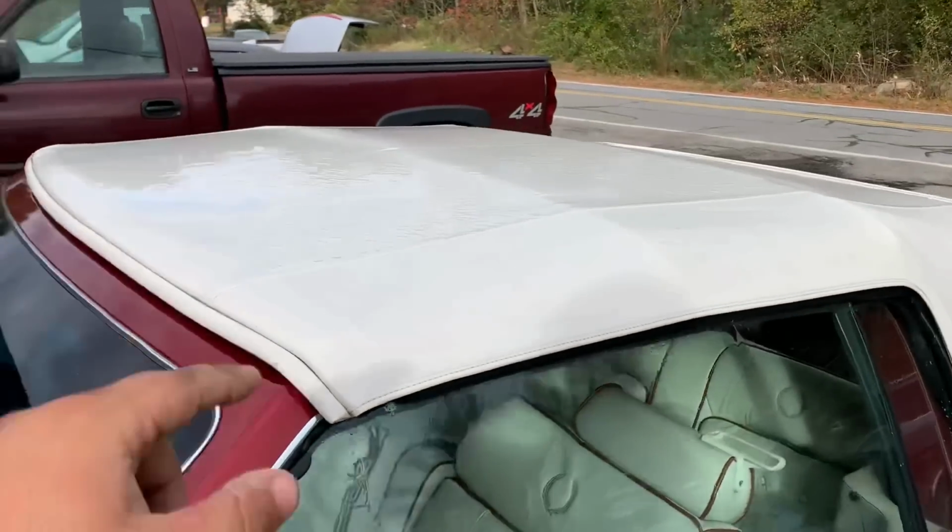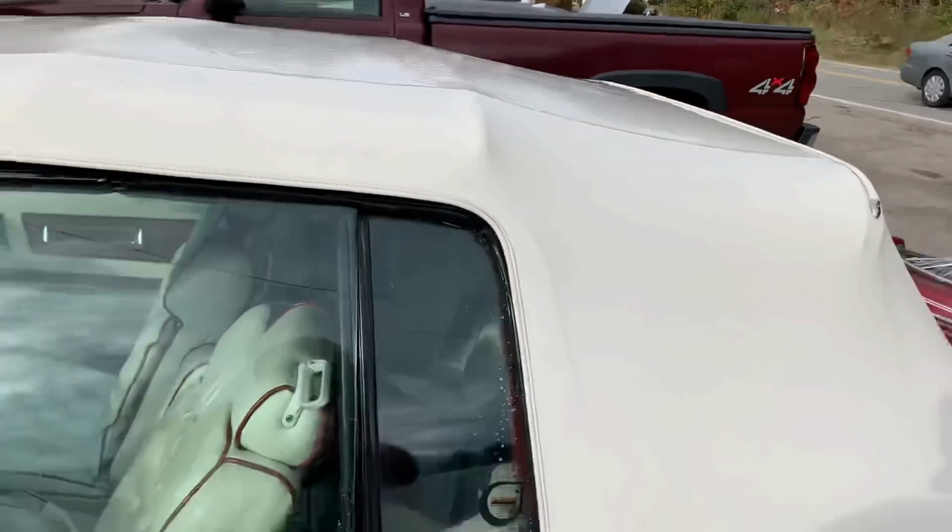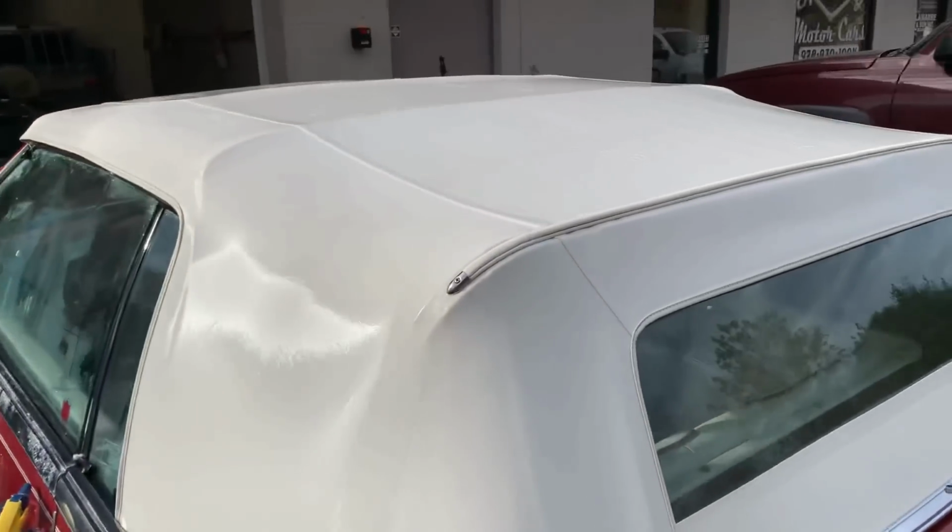I just did the final rinse on this top, and look at how beautiful this top is. Absolutely stunning. I mean, it looks brand new, doesn't it, Dad? It sure does. It's crazy.